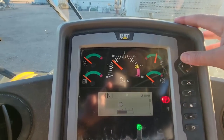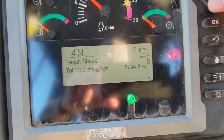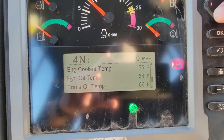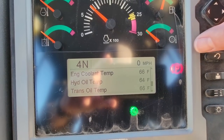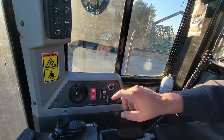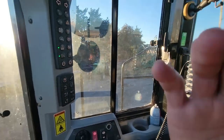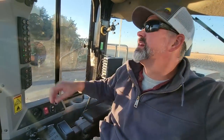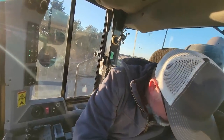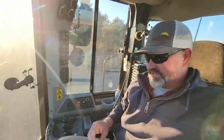And what you can do here is go through the menu. I like to keep it on pretty much this one. Watch my coolant temp. Anyway, I need to get a holder for this phone. Air conditioning is on. I might have to ditch this Carhartt. Seatbelt engaged. I always feel like I'm a better operator with the seatbelt on.